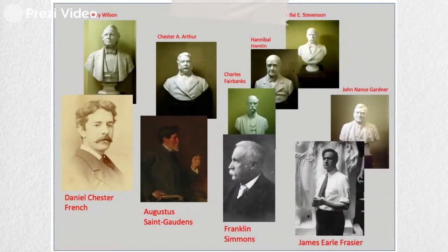There are only 20 niches in the Senate chamber, so all the rest of the vice presidents have been scattered throughout the Senate side of the Capitol building. In fact, this is the oldest continuing art collection in the Senate. So it's a pretty special collection. It's extra cool because it's a great survey of American sculpture, because so many great sculptors have sculpted the vice presidents. From Daniel Chester French to Augustus St. Gaudens to Franklin Simmons to James Earl Fraser, all have been commissioned to sculpt various vice presidents.